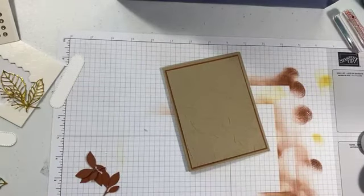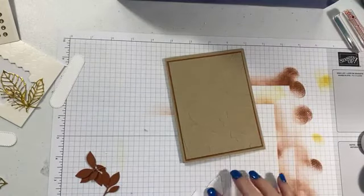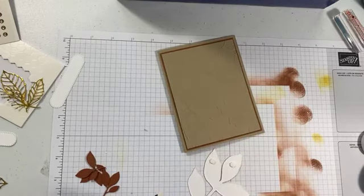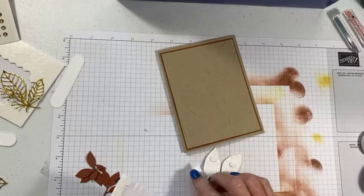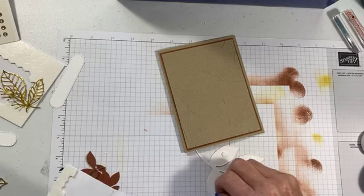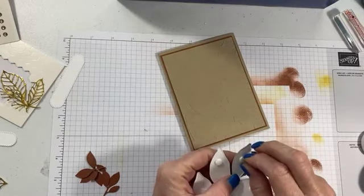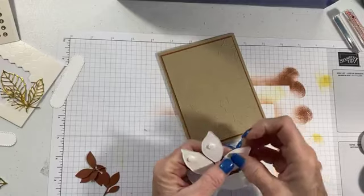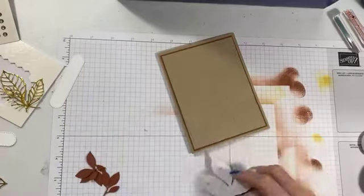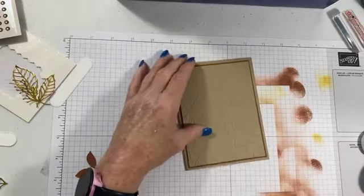Okay, then we're going to build. We're going to start with this leaf. And then I'm gonna go ahead and dimensional that just because that's a little bit bumpy, and the leaves that I die cut are a little bit bumpy too. So that way they stick, and we don't have to worry about that. I did notice when I did my sample card that when I put my sentiment piece on, it was a little bit bulky, and I think part of that was because the ribbon, I didn't tie a bow, but I just wrapped it like a fake bow. So I'm going to do it a little bit differently this time to see if we can make sure that stays flat, because I had to use an extra dimensional, and this piece right here is a little bit lumpy. So I don't want that to be the case.